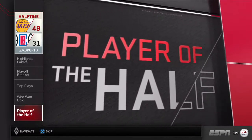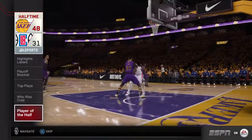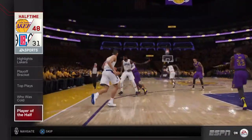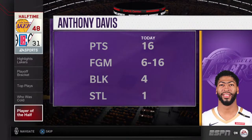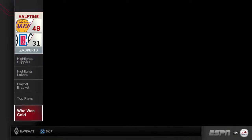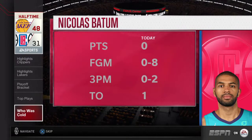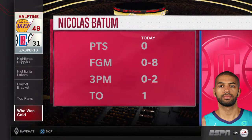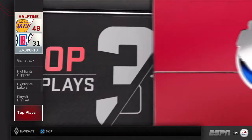Player of the half. Anthony Davis has been making the competition look silly on the defensive end. Who was cold? Forget cold. This guy will be happy to be lukewarm at this point. He can't seem to get anything going. Here we go with the top 3 plays.